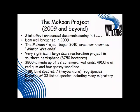So there was a decision made in the mid-2000s to decommission the storage, and the dam wall was breached in 2010. And therefore, there's actually been another series of dispossessions for the people, the lake users. So the Mokoan project started in 2010. And the area is now collectively known as Winton Wetlands, although we are moving back towards calling the whole project Mokoan Project, and in fact the site, the Mokoan Reserve as well. But that's yet to happen. We need the minister to agree to that.